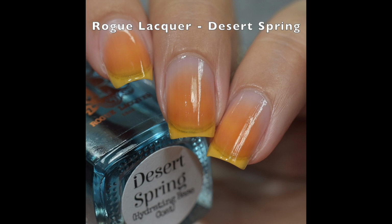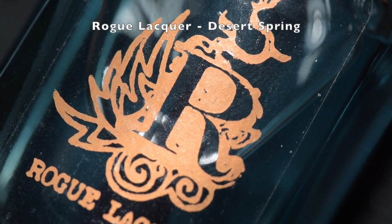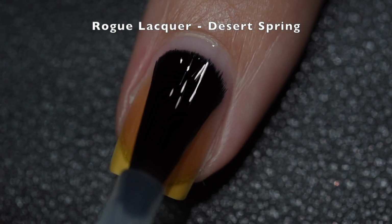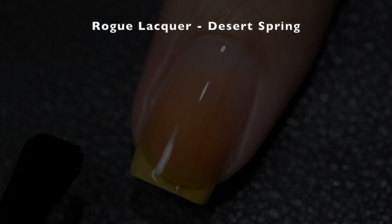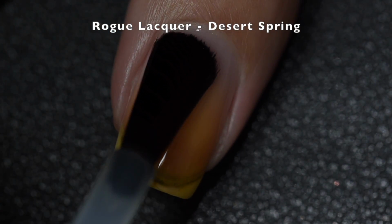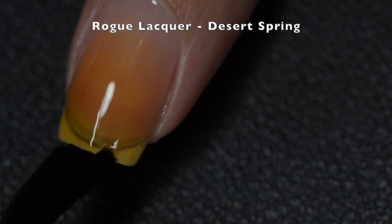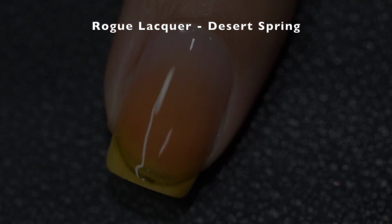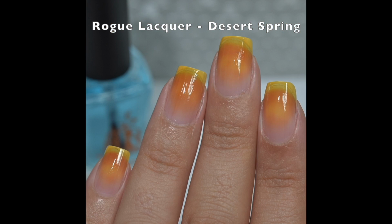Rogue Lacquer is also contributing their Desert Spring base coat to this month's polish pickup. It's going to sell for $8, and it is a hydrating base coat. It's also sticky. That's a sticky base coat that's infused with water from prickly pear that replenishes, revitalizes, and boosts hydration. This I've been using for the month pretty much, and my nails have been nice and strong. They feel protected and hydrated whenever I use the copious amounts of acetone that I do.